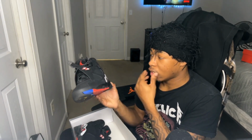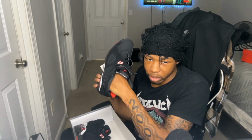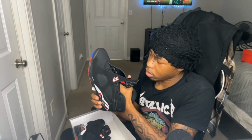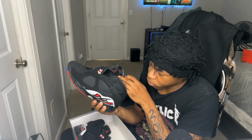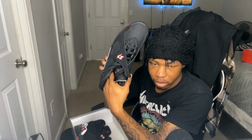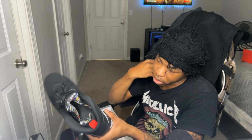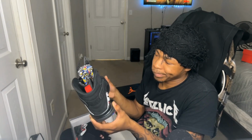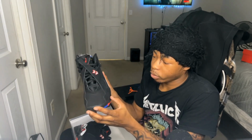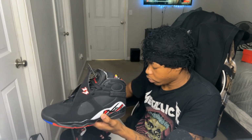I do rate these shoes 9 out of 10. One thing I could say is that the webbing on the inside, right here, they could have just made that one piece instead of making it two pieces. Because when I go to put them on, my foot sometimes tends to go on the side, right here. So, that's one thing about these that I don't like. But overall, I do rate these 9 out of 10. If these were my only pair of shoes, I would definitely wear these every day. But hey, I got multiple, so I love these shoes, bro.